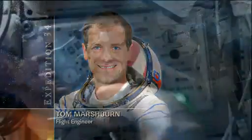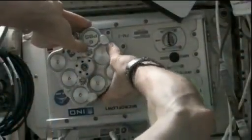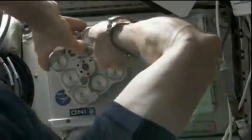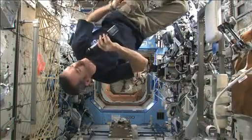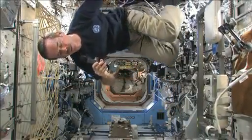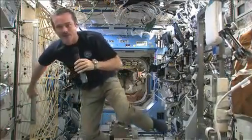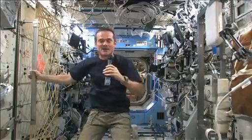Also on Monday, Marshburn had performed some maintenance work on a carbon dioxide removal assembly in the Destiny laboratory, removing and replacing a desiccant bed and other components. Hadfield on Monday had set up the Microflow technology demonstration hardware and tested biological samples with its miniaturized flow cytometer. Hadfield also had some time set aside to participate in an in-flight educational event with students in Alberta, answering some questions about his experiment work and life aboard the space station.